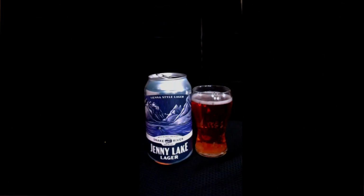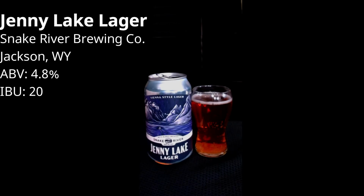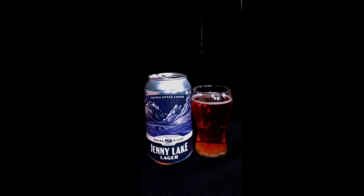So anyway, this one, 4.8 ABV. So not too high in the alcohol content. The IBU in this one is 20. So still very low. On Untappd, this rates at 3.57 with 8,319 check-ins.